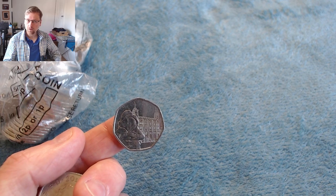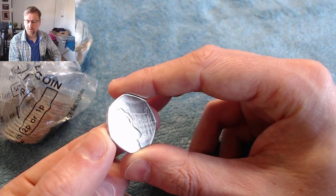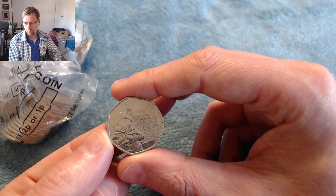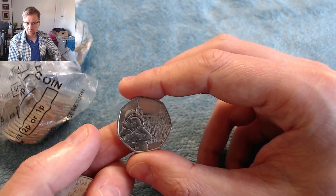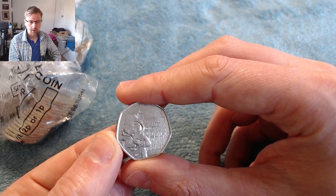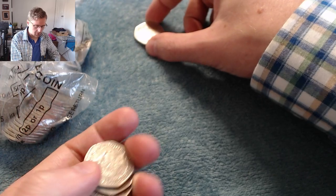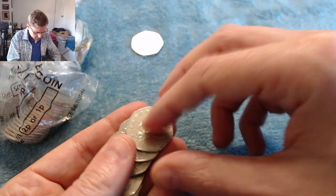The 2018 ones are a lot rarer. So if you do find one of them, only 5.6 and 5 million of them. But these 2019 ones, 9 million of each of them. So this one is Paddington at the Tower of London. Very cool. I do love the Paddington set. Right, let's continue through this bag.